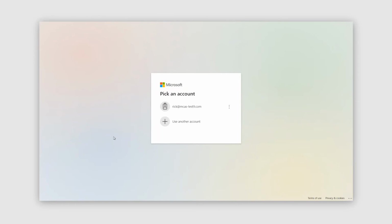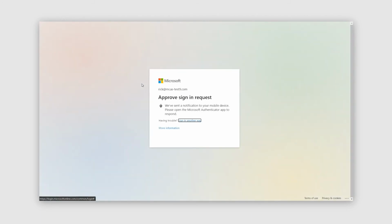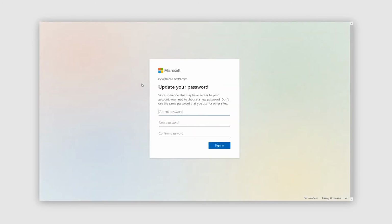Okay, so now I'm the valid user trying to get into my account, and this time I'm trying to get into my team site on the web. So I log in, and the user is at high risk, and so the user risk policy kicks in, and it asks me to approve in Authenticator. So I approve that, and now when I log in, it requires me to change my password. So it challenged the user to make sure that only the valid user will get by the challenge, and then the valid user resets their password, which means the bad actor can no longer access the account.